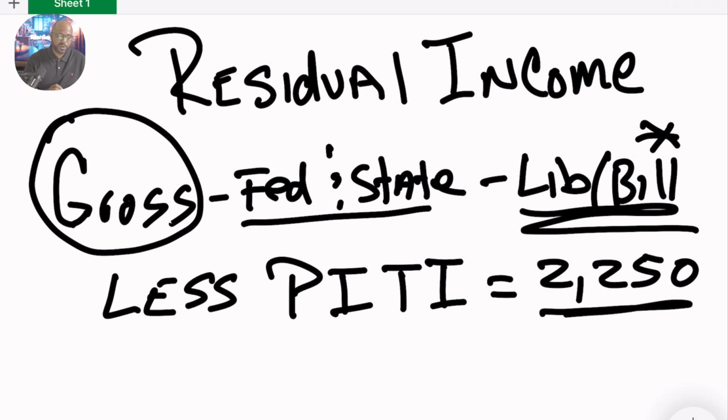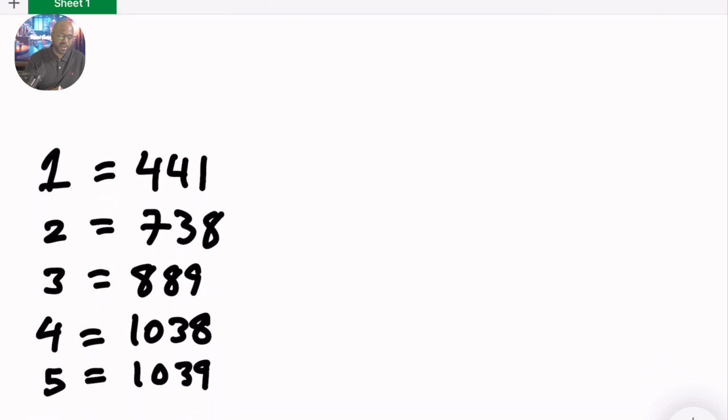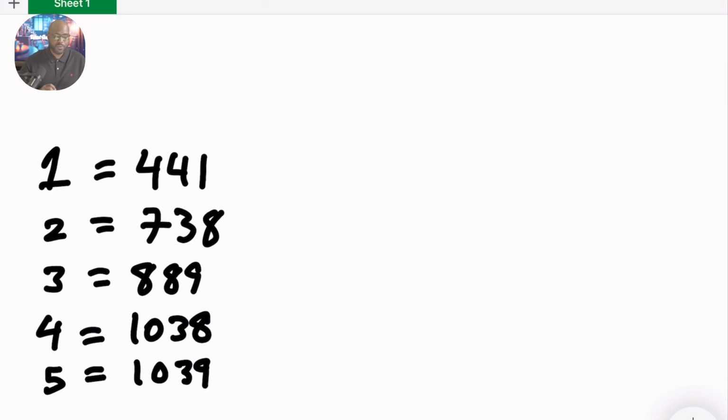And this is including principal, interest, taxes, and insurance. In the South, I'll use the South as an example. If you are a single person and it's just yourself, you should have this amount of money left over. That is a great example of how much money you need to left over. And this is what's called the residual income calculation.